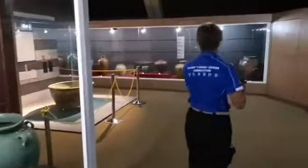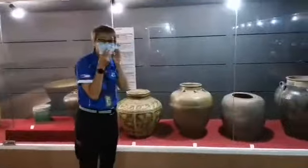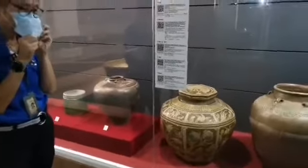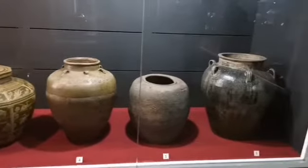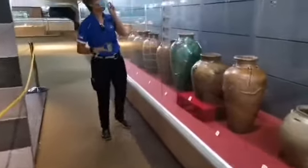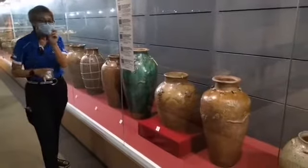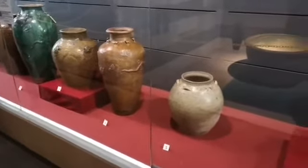So what are other jars used for? You will find over here, these are different storage jars. Storage jars means they can put rice. And I have one friend who told me that their family used these jars to put ikan bilis, which are anchovies, for storing. So storing things is very important to them, and they will also use them for putting water. And we also have jars that are made to put their rice wine, which is the traditional rice wine that we have. We call it tapai or lihing. They will put it inside the jar.